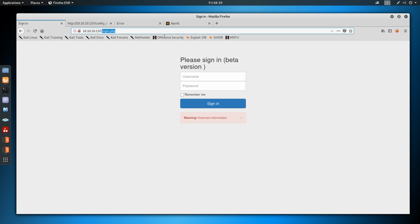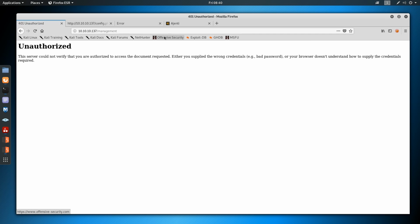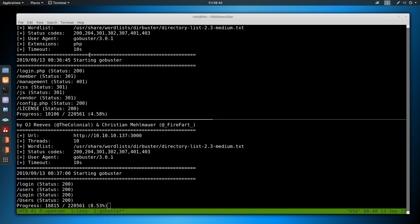Let's try /management, root, login, can't. So if you go to port 3000 /login, we just get JSON saying please authenticate. So there's no real data here to authenticate against. So we have to guess.